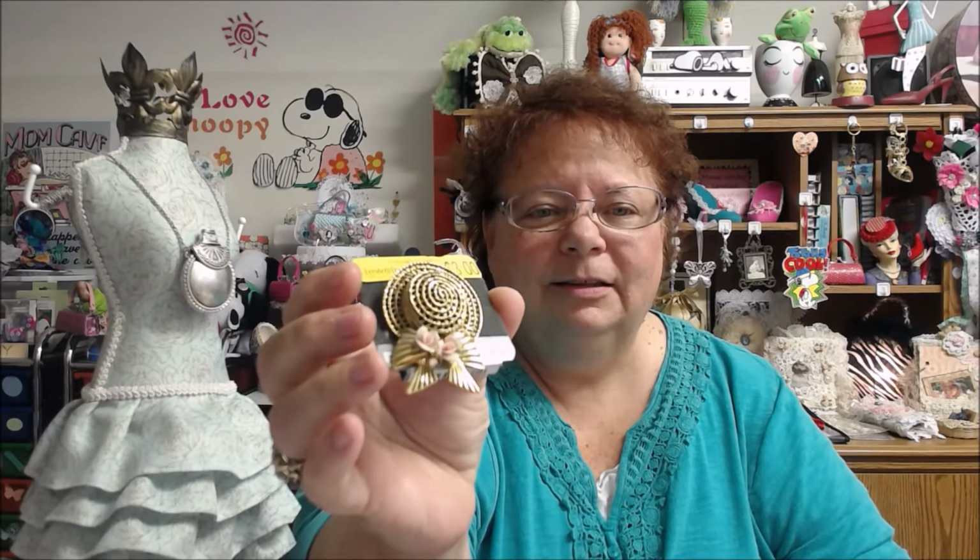And like I said, I just found a few things at the Goodwill, nothing major, but a few nice things. I found this pin, supposedly, they're saying it was originally $24. I don't know about that, but I got it for $3. I thought it was lovely, and I figured it would look really nice on something that I make in the future.